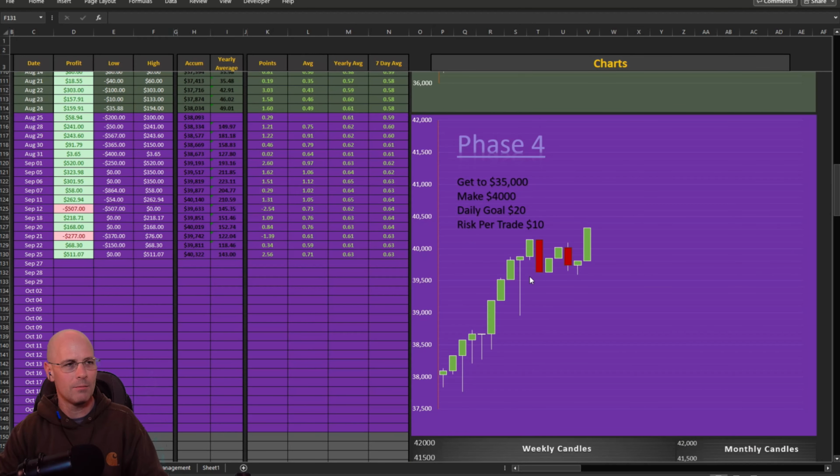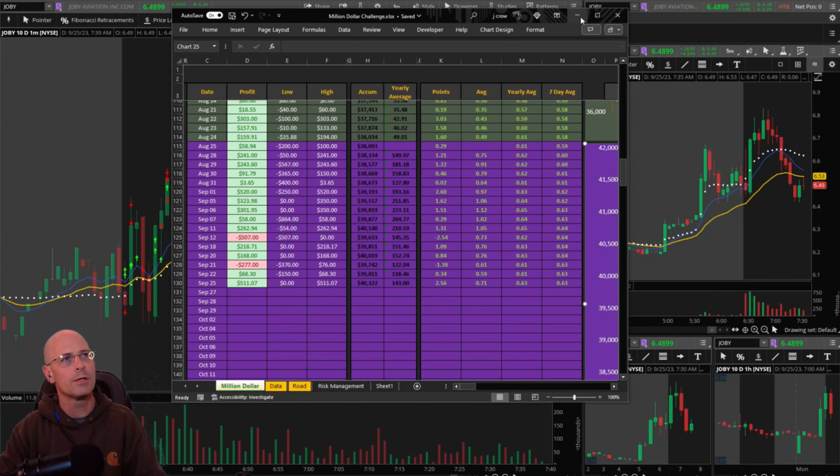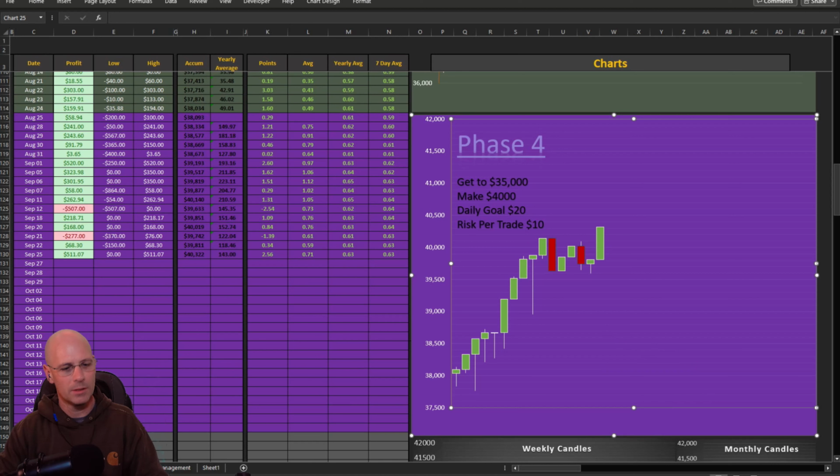This is a look at my progress overall, and I noted this morning that I had this, whoops, let me see here if I can. Hmm. I don't know what's going on with my drawing tool, but it's not working. Okay, well, I guess I won't use my drawing tool then.